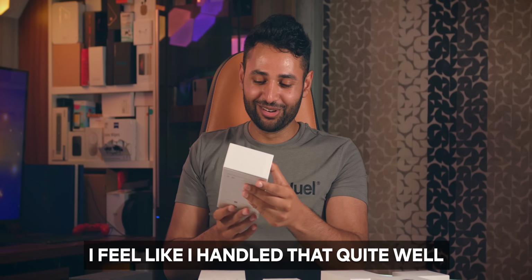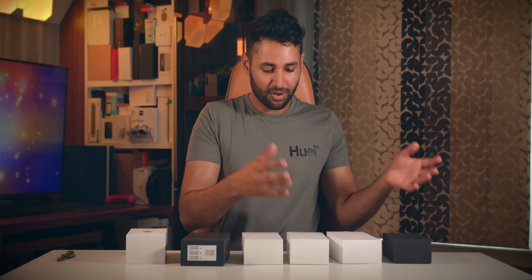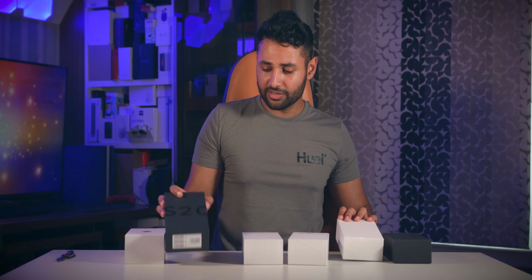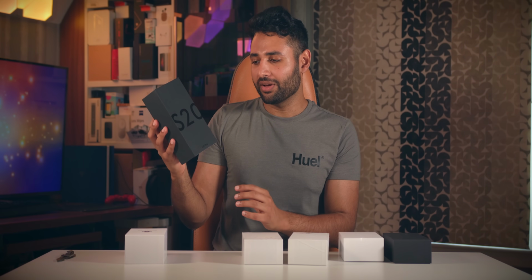I feel like I handled that quite well. What? If someone could just write the name on the box. Some of them are labelled, some of them aren't, some are in these 100% plain white boxes, and others actually have quite a lot of attention to detail put into them. I mean, it's not convincingly real, but at least it's not this, you know? So let's start with the S20 Ultra.